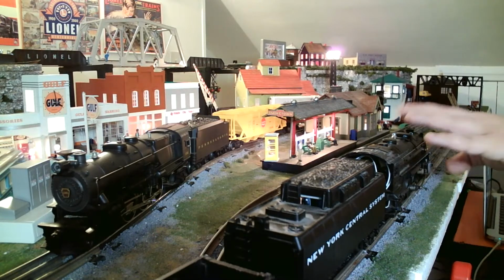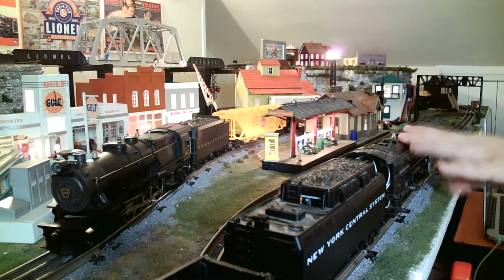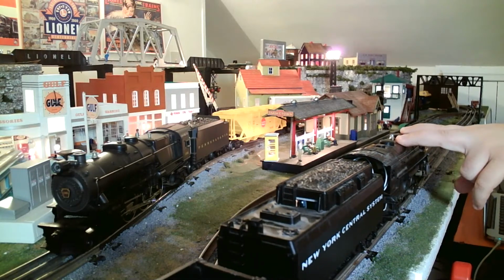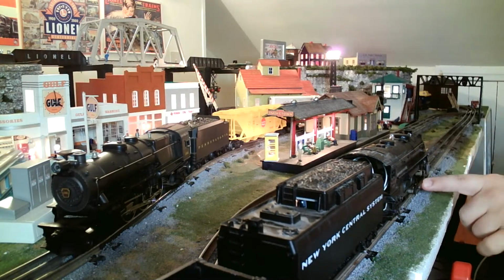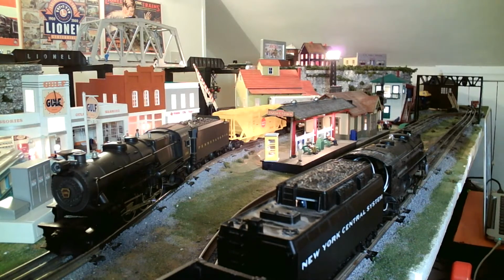I haven't been in this engine in probably a good 10 years or so. It just needs a little bit of a touch up. I think this guy was built in the late 40s. It actually has the same type of motor that's inside of a 1668, which is a prewar. And actually, I finally have that engine up here.